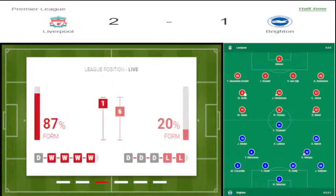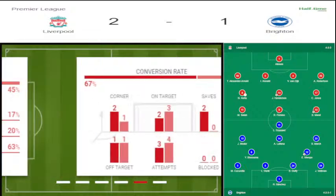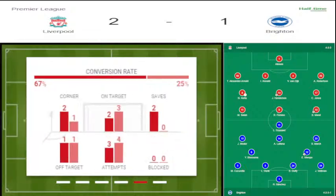I think Liverpool disrespected them a little bit by the way they only left 2 at the back, and Robertson and Alexander-Arnold were playing high up the pitch like wingers. So when the ball turned over, there was a lot of space for Brighton to attack and create chances, which they did. And now they have got that 3rd goal. So 2-1, and they are completely and utterly back in the game now. So it could go anyway.